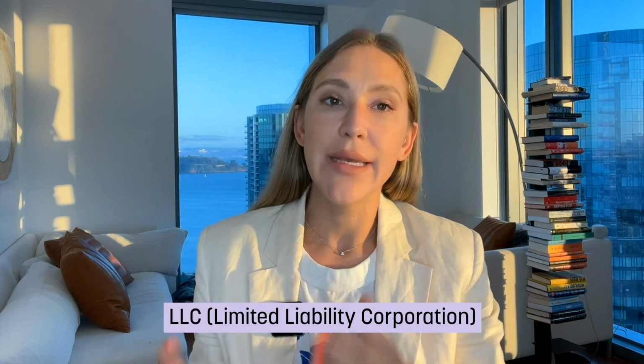Two most common entity types are LLCs, or limited liability companies, and corporations. Let's break them down. First, an LLC, or limited liability company, is a legal business structure in the United States that provides its owners, we call them members, with limited liability protection, which means that you, as an owner, are generally not personally responsible for the company's debts and liabilities. This structure offers flexibility in terms of management and taxation.